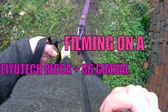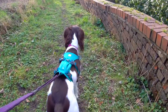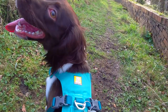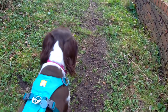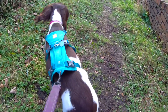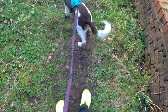Okay, so we've got the DIY belt, the easy dog line. I had it attached to this point here and her eyes went all red, so I put it on my back and it seems better. So wait. Okay, let's go. Okay, right.